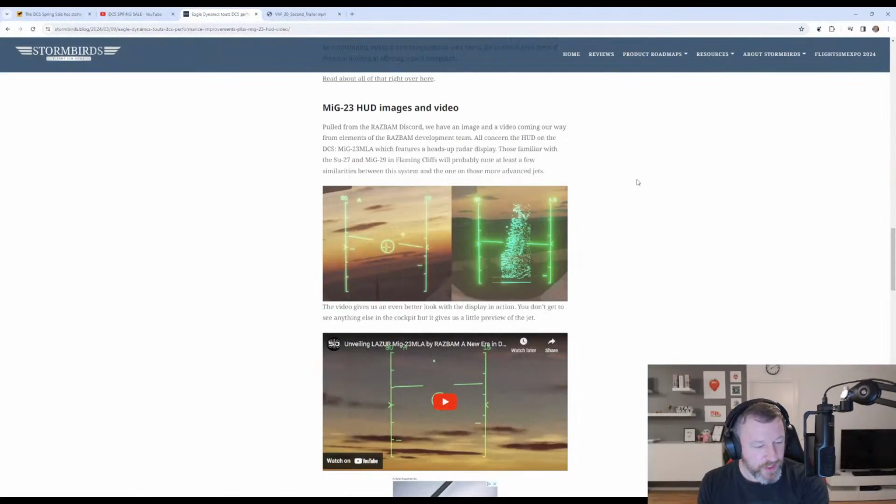So next, we have something that I didn't notice until just after last week's news stream, and this comes from Razbam, actually via stormbirds.blog, which is a fantastic website that you should always check out for the latest in DCS and flight simulation news. But we have Mig-23 HUD images and video. Pulled from the Razbam Discord, we have an image and a video coming our way from elements of Razbam's development team. All concern the HUD on the DCS Mig-23 MLA, which features a heads-up radar display.